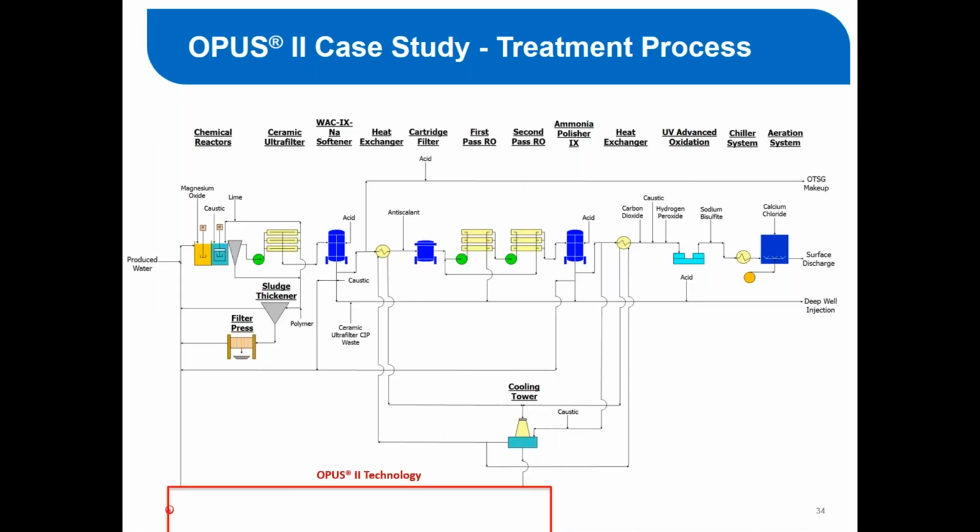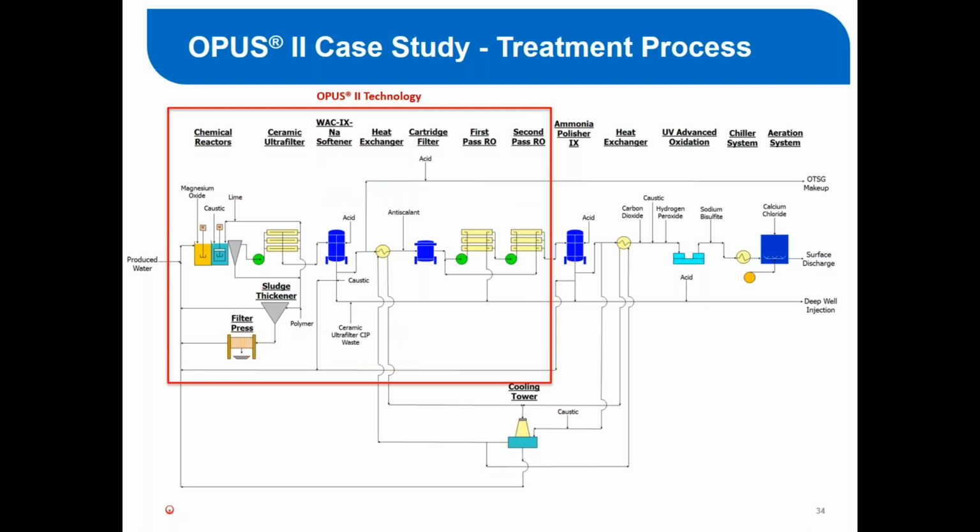So this is the process that we have. The first part is the OPUS II technology, which I described in the preceding slides. And then we also have some post-treatment that's specific to this project, as Veolia provides custom engineering on these plants. We look at the most optimum approach and different options to meet your needs for discharge in the most cost-effective way. So the post-treatment here was put together on a custom basis.